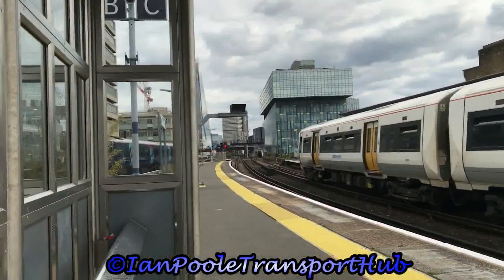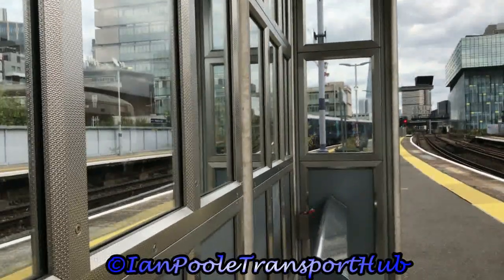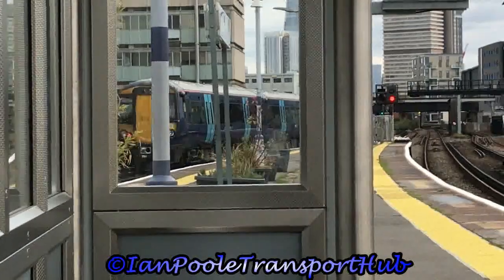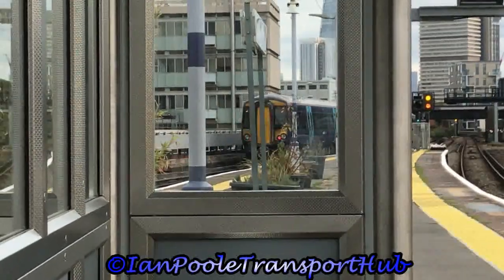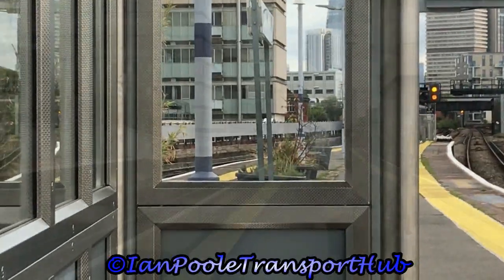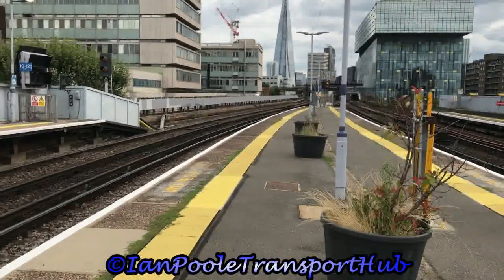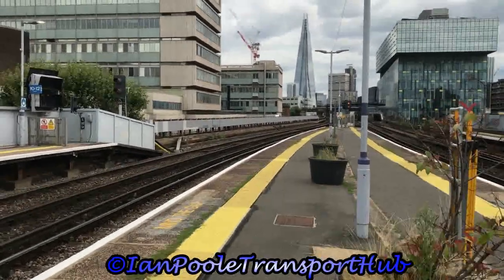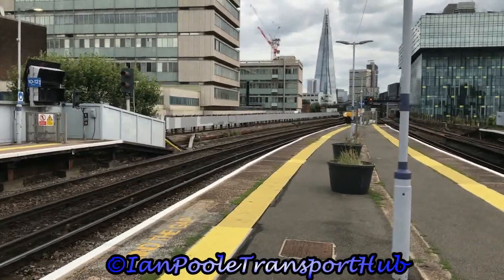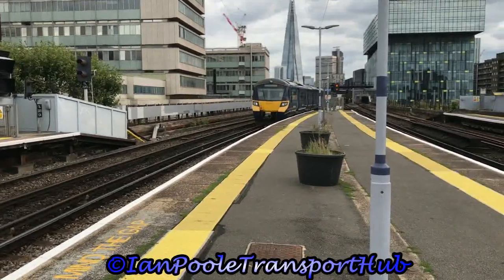Whilst departing over on the far side is 377511, working the 1234 Southeastern service from London Charing Cross to Maidstone East. Next in for arrival is 707001 and 707029, working the 1240 Southeastern service from Hayes to London Charing Cross. 001 Pioneer, right.